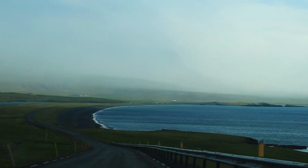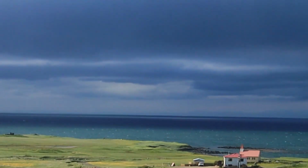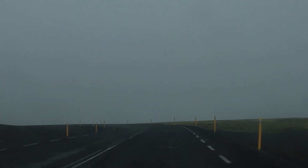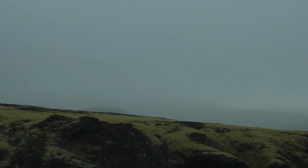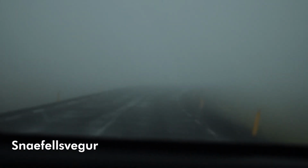Okay, so it was time for us to cross another mountain pass and go to the southern part of Peninsula. And yeah, we had to go through some pretty intense fog, but it was not as intense as during our last day, which was insane. But about that a little later.